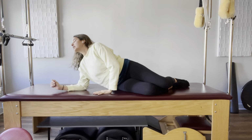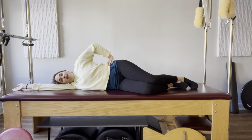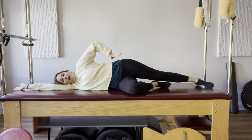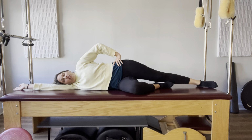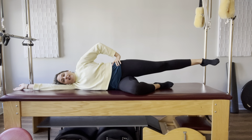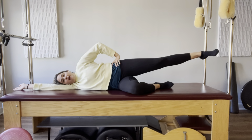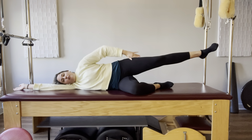We're gonna lay on our side, making a pillow out of your arm for your head. Bottom leg gets to bend in, top leg gets to extend. Let's lift our neutrally rotated leg to the height of the hip. Let's take it a little bit past the height of the hip and then externally rotate the leg through the hip. So find that kind of clamshell movement.